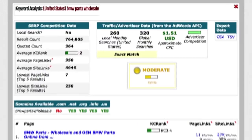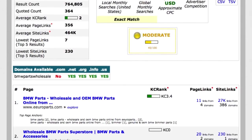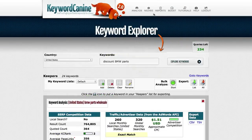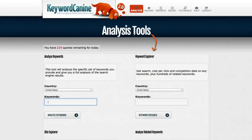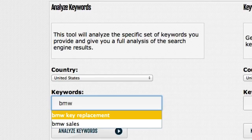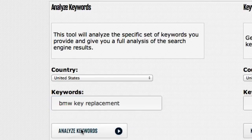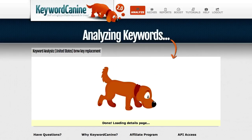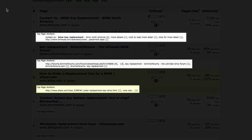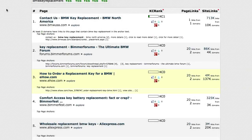There's an amazing amount of data here, which we'll cover in a second, all at the simple click of a mouse. Now, the other way to access this keyword analysis is back here in the Analyze Keywords tool. So if you want to come back later and run an analysis, then you can do so by just popping in your keywords here. This analysis gives you tons of valuable information. You can analyze your top 10 competitors. You can find anchor text breakdowns for all of them to see what phrases they're targeting, to see how easy or how hard it would be to rank for.